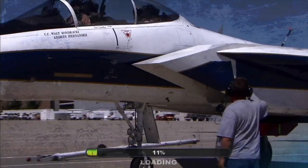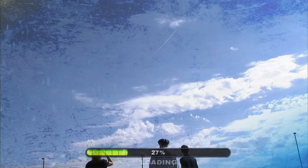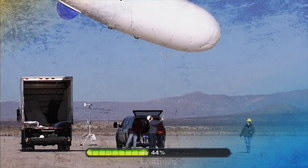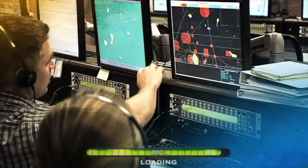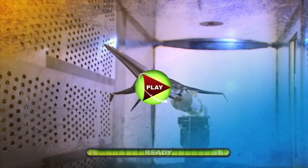The sonic boom, our greatest obstacle to supersonic flight. Can commercial aircraft exceed the speed of sound without creating the thunderous shock wave? Is it possible to reduce the sonic impact and boost aircraft performance? Find out on NASA Edge.